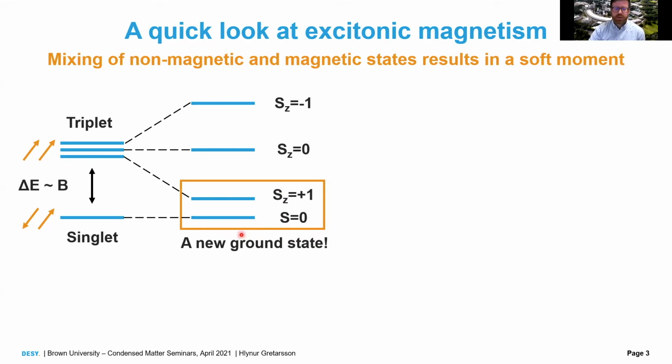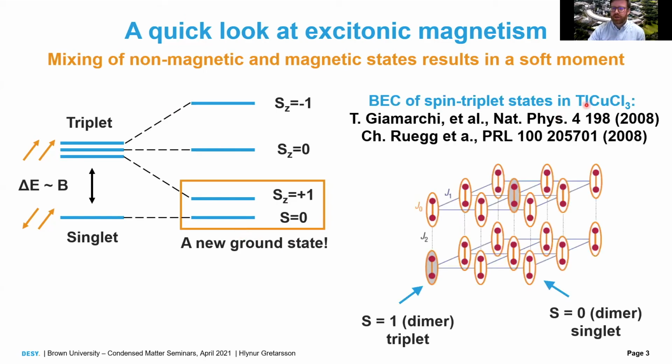It's been realized in a real system. This was a good case in thallium copper trichloride. This is work that was done more than 10 years ago. It was realized using a dimer system, so you have these copper spin 1/2 dimers shown here in the ellipse. By applying pressure, you can cause some of those sites to switch from a singlet into a triplet. And then these triplet sites can talk to each other. At some point, this nominally non-magnetic compound develops long-range order. But before it does that, you have this new kind of magnetism appearing, in which you get a transverse magnon and also a longitudinal mode.